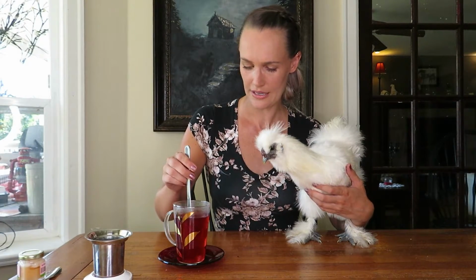Mixing up the honey. See how it is with some flavoring added. It's really nice on its own though. I would potentially drink this plain as well.